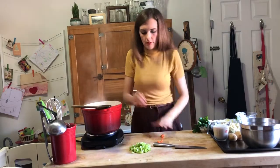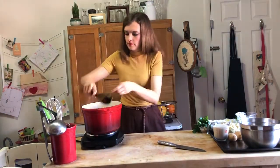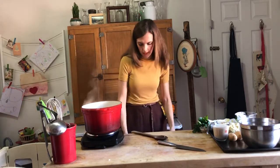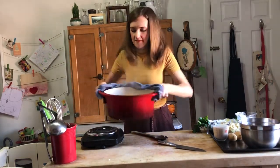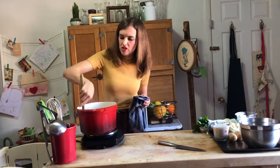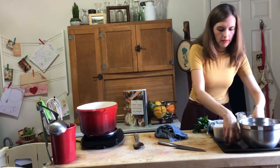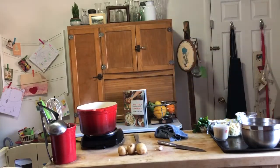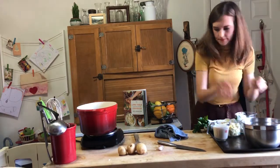Great. Pop that in. I'm actually going to give you a peek, because why not? See how it's going. So you can see how much the mushrooms shrink as they're cooking. Okay, great. While that's happening, we're going to get our potato action going, our garlic action going. Almost lost track of my time.